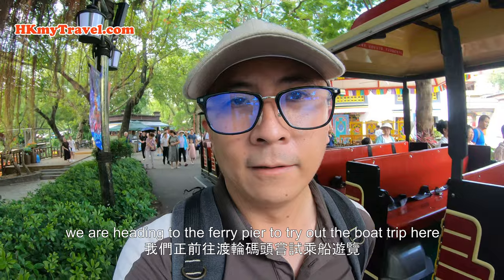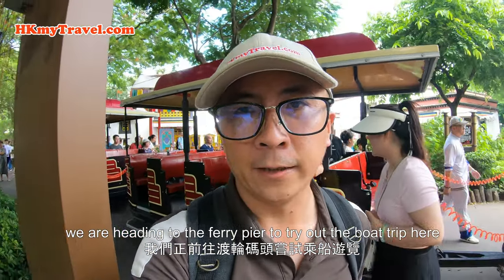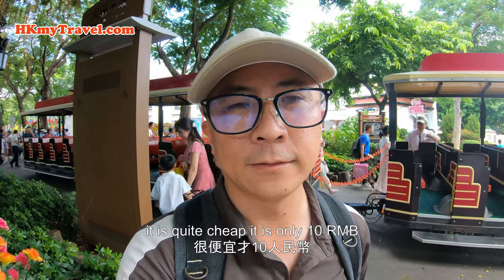We are heading to the ferry pier to try out the boat trip here. It's quite cheap, it's only 10 RMB.